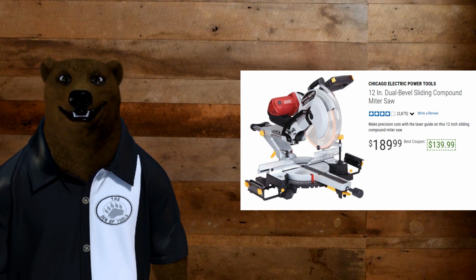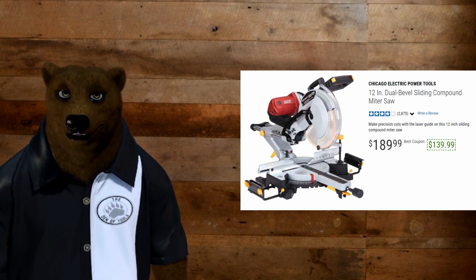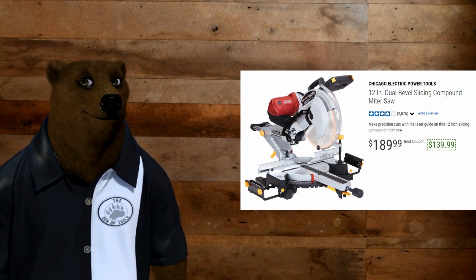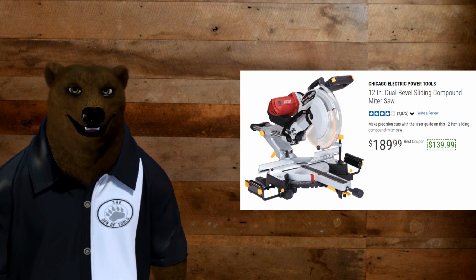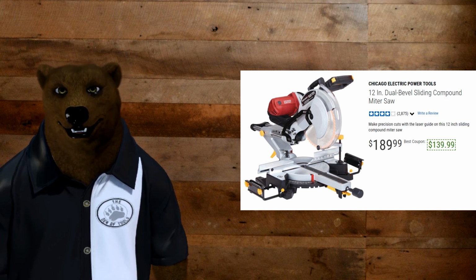So I wanted to get out there and present the other side of it, which is if you know what you're doing and you do it right, you don't rush the job, you can get great cuts from pretty much most saws, let's be honest. A lot of it has to do with the blade, if nothing else. So this saw is currently listed at $189.99.